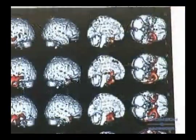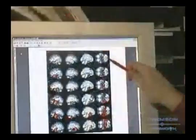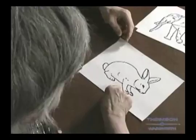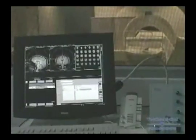You can see in orange here how the damage has affected the temporal lobes on both the right and the left side of the brain very extensively. As damage to the temporal lobes gets progressively worse, there's a corresponding loss in the patient's knowledge. This one's a cat. MRIs can also show the brain in action.